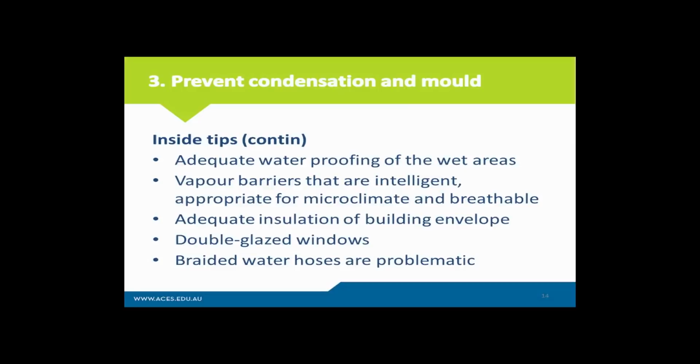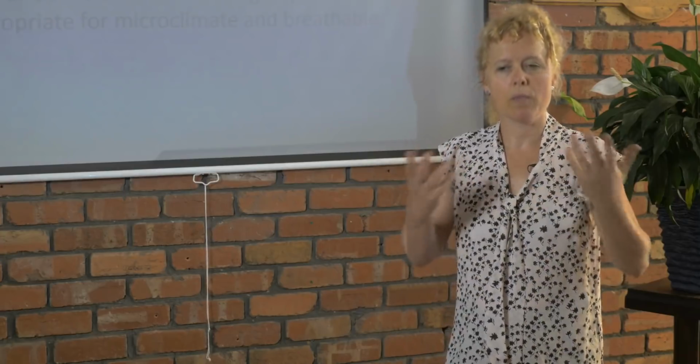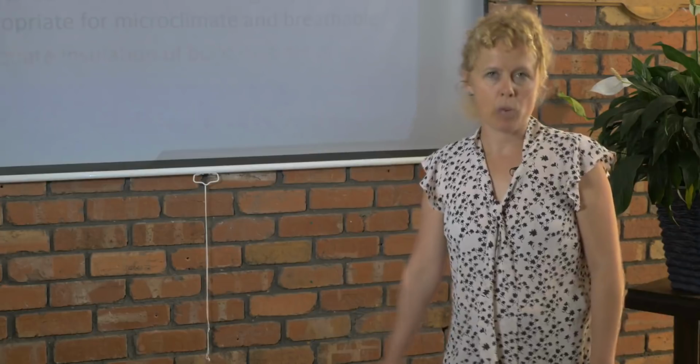Vapor barriers that are intelligent, that can be hygroscopic, that are familiar with the microclimate and able to adapt based on the humidity and temperature of the climate are really important, and Raf will talk about those in the building material subjects, which you've already listened to. They need to be specifically appropriate for the microclimate of the area.